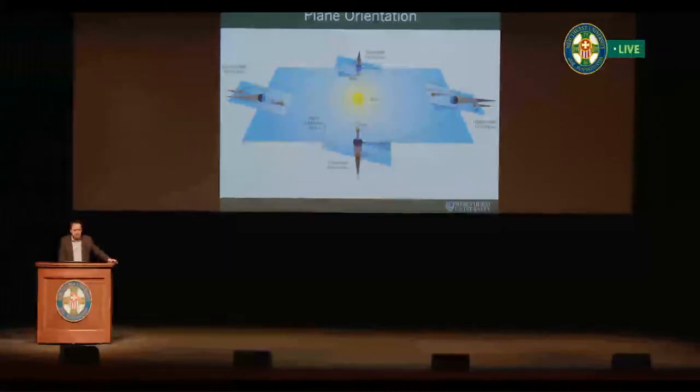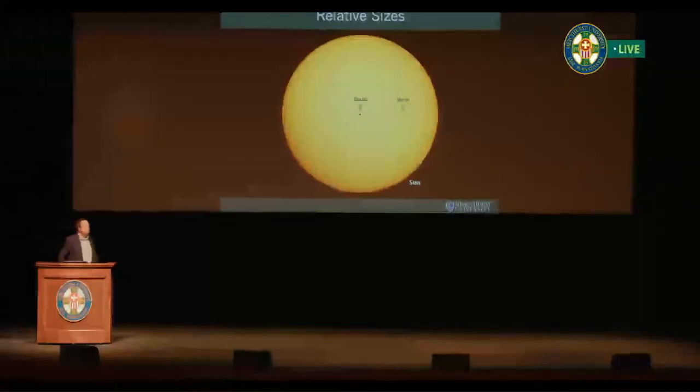The sun, obviously, very big. If you added up all of the masses in the entire solar system, each planet, you were able to weigh them and weigh the sun at the same time, the sun would be 99% of the total mass in the solar system. It's definitely the largest object out there. Relative to the Earth and the Moon, that's the way it looks.